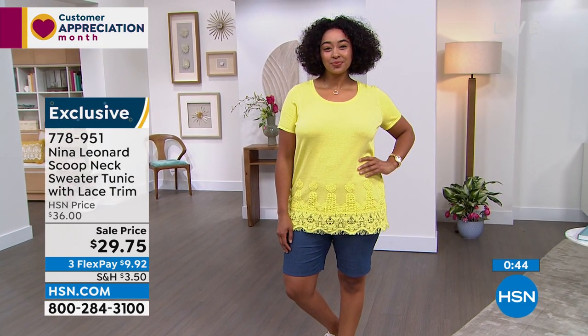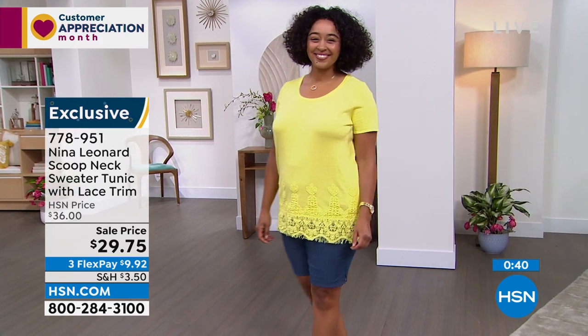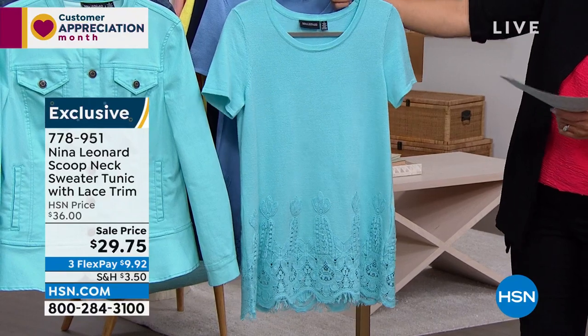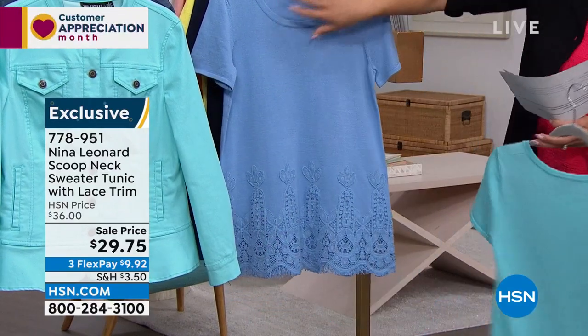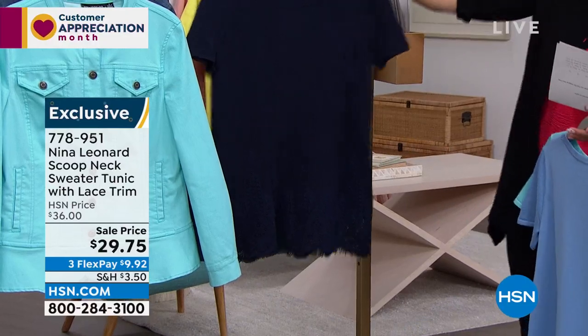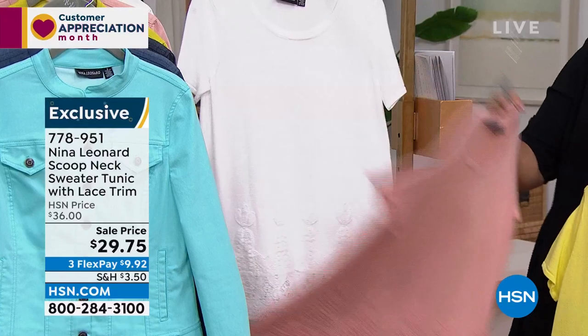I wanna go over the colors really quick. This is just a hot, like 2 minute special, but I wanna show you all the colors. Lemon zest in the 1X, that's what Kenya's wearing. Here it is in that robin's egg blue. Behind that is your powder blue. And then there it is in the navy. Also, there's the lemon zest, your blush, and then finally in your white.